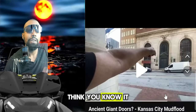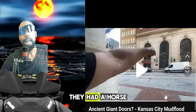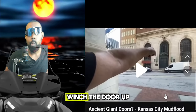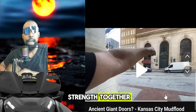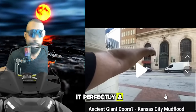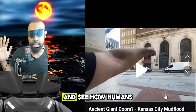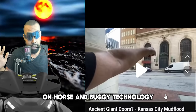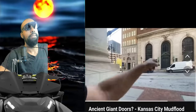If you think you know it, and you say that, well, technically, they had a horse and buggy and a lever pull system that was able to winch the door up on one side. 10 people used their strength together to use the pulley and rope system, and then we got it perfectly. Hey, you can miss me with all that, but I'd love to hear you try and see how humans could have possibly done it on horse and buggy technology. Go look at it closely.